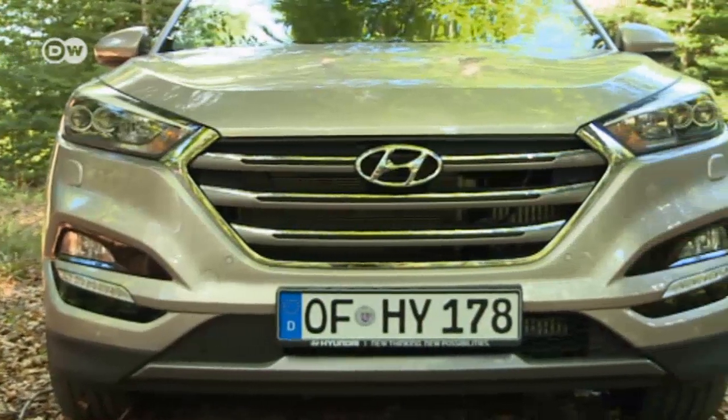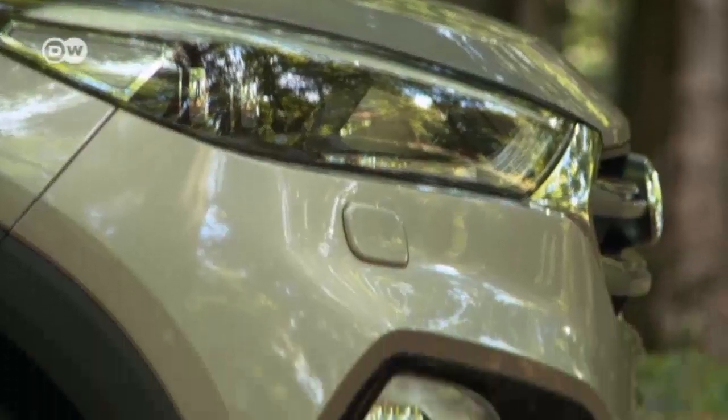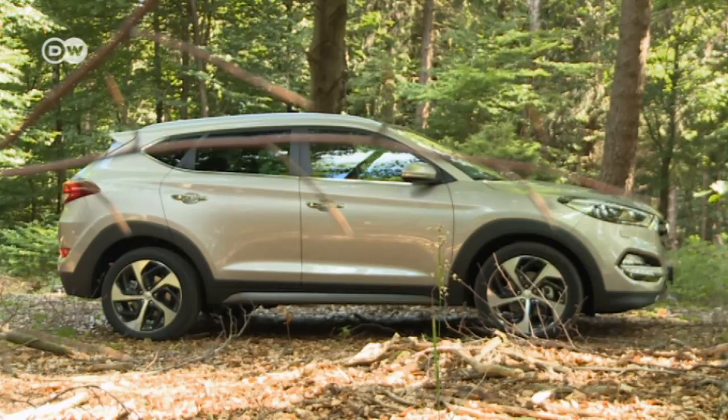The chunky design gives it an assured appearance. In figures, almost 7 centimeters longer, 3 centimeters wider, 3 centimeters more in the wheelbase, and 1 centimeter lower. That adds up to a dynamic and full-bodied look.